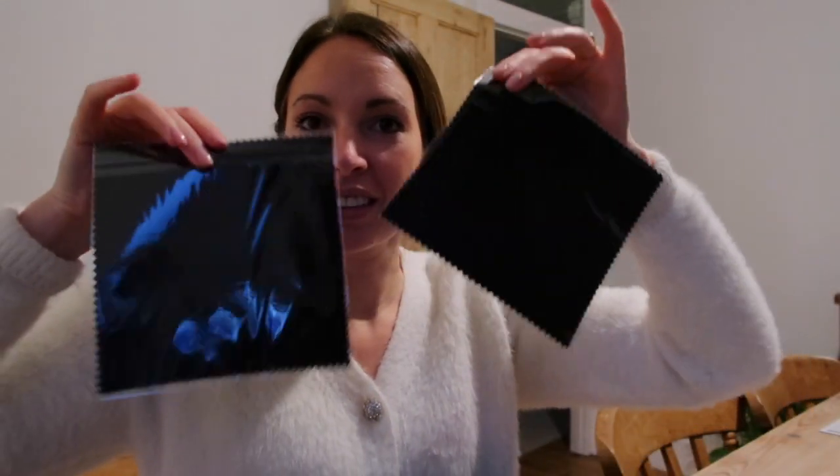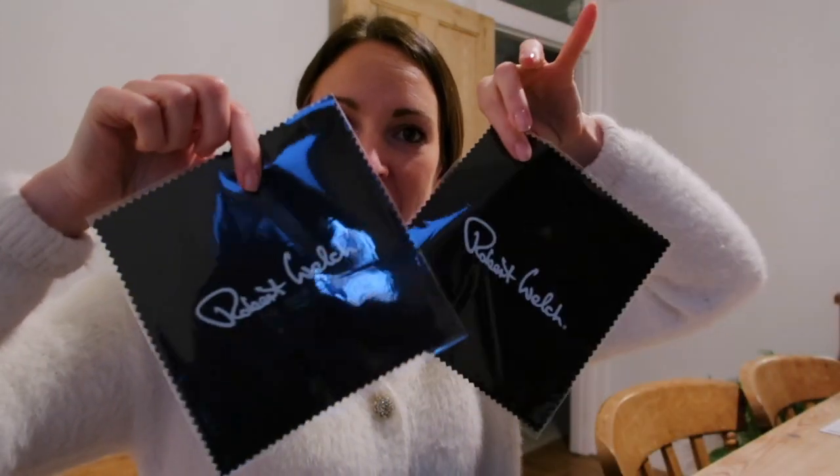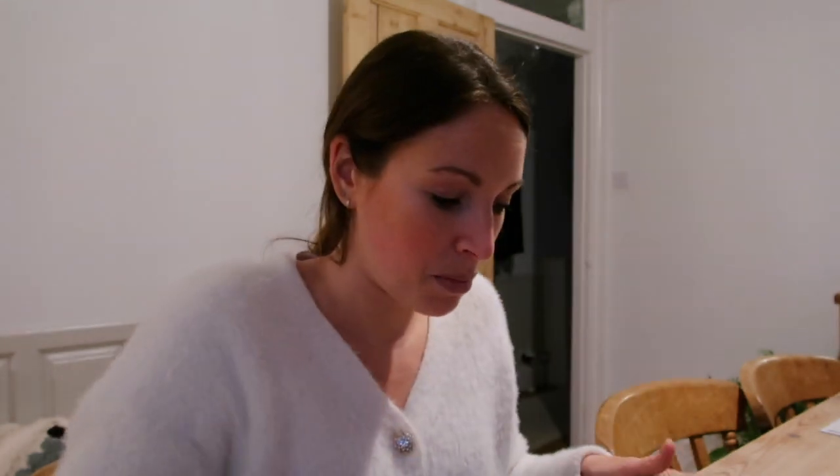Hi, just going to show you the cutlery we bought, in case anyone cares. So it comes with two little cleaning cloths, which is cute. I'm probably going to do that the first couple of times I use them, and then I can imagine that they will never see the light of day again.